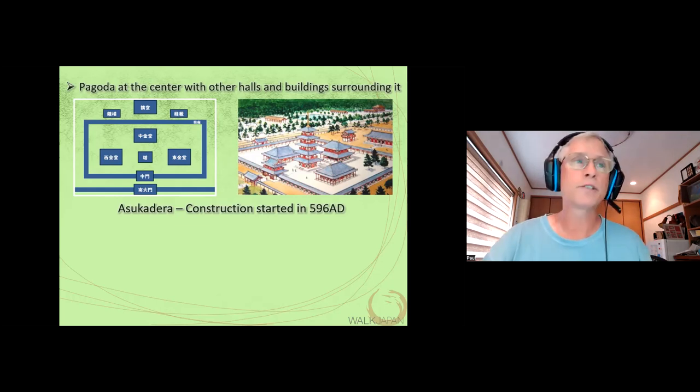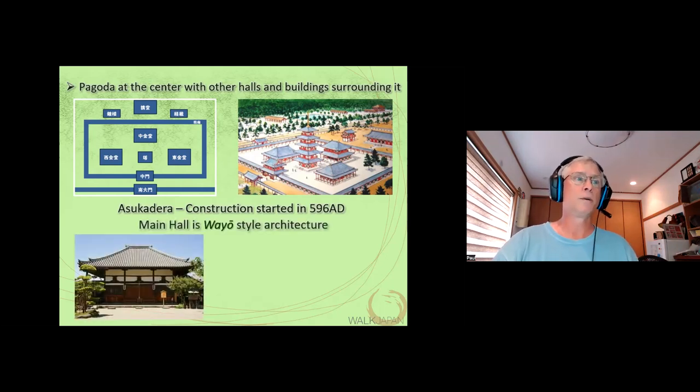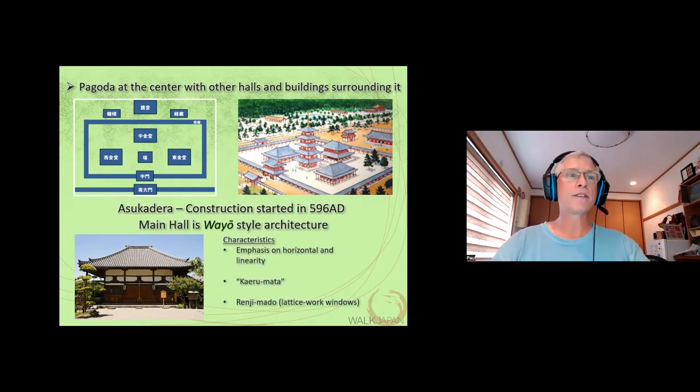So here we have Asukusadera, and you can see at the center of the temple complex is the pagoda. However, the main hall here is Wayo style. Wayo architecture is characterized by an emphasis on the horizontal and linearity, it has minimal decorations and it has a sense of openness. We have two other characteristics that will allow you to identify a Wayo building.